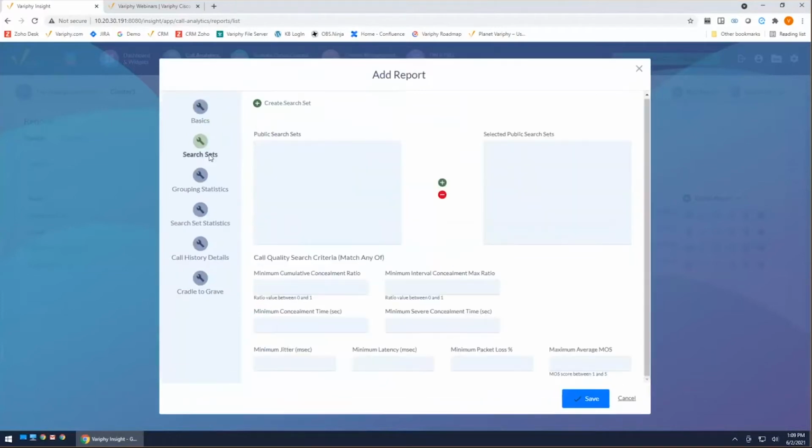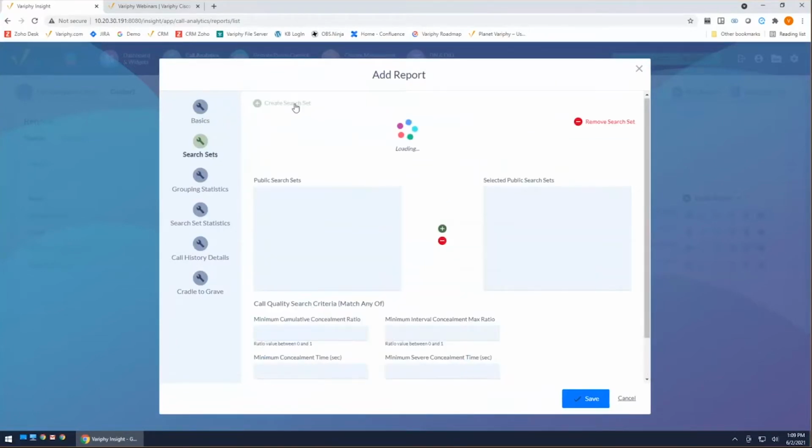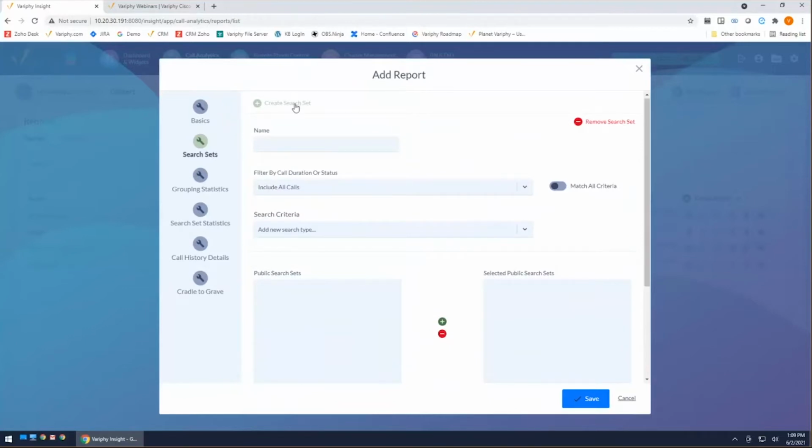The next thing, and really the crucial part of this, is developing our searches. We need to develop our search in a way that allows us to classify the differences between work from home and in office. For that, we're going to create two different search sets. Our first search set we'll say is customer support.